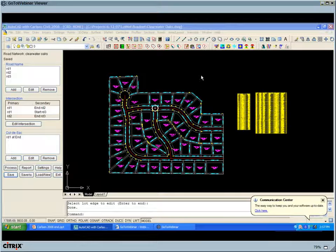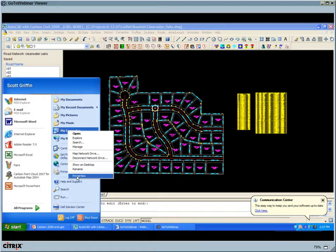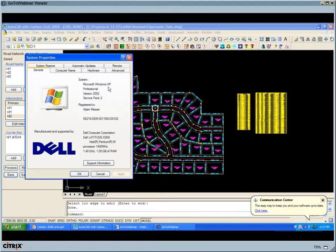Questions so far, Scott. The first one was just what hardware are you running the software, the program on? Can you just show us that? Yes, I'll just go to my Start menu, go to My Computer, go to Properties. I'm running Windows XP Professional. I have an older laptop. This thing's about 4 years old. It's a 1400 gigahertz with 1 gig of RAM on it. So, I mean, it's not a very powerful machine right here.